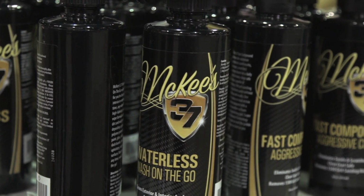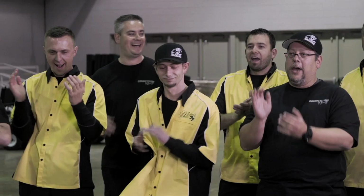And just so you know, we only have a few hours to get this car done before the convention center doors close for the day. So this car has to look perfect before the judges arrive tomorrow morning, but we've got the right team to do it. So you guys ready to go? Yeah. Let's do it.